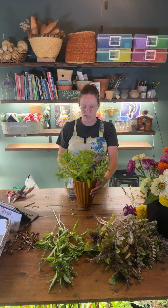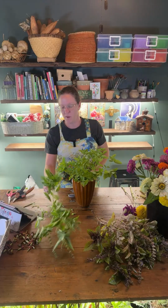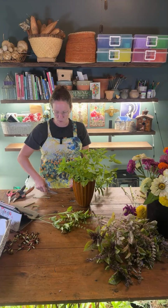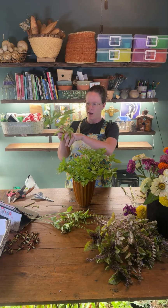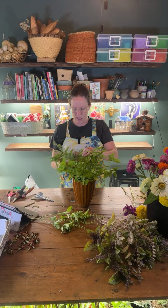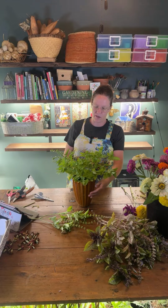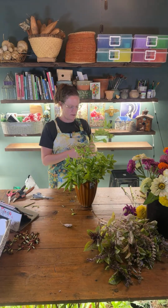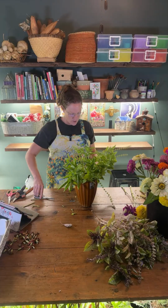So I'm doing that, and you can already see that some of the basil is starting to stand up because there's an existing grid in the water. That's super important. And every time I'm putting it in, I usually put in with my right hand because I'm right-handed, making sure my stem is going across the vase, and then turn as you're working on it. Always keep turning the vase.